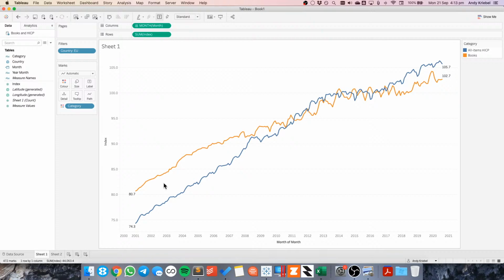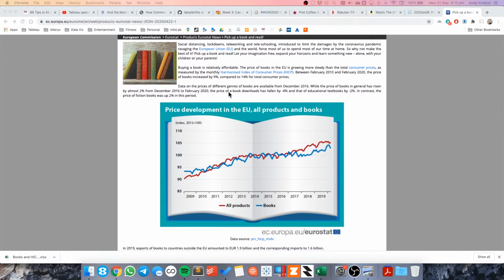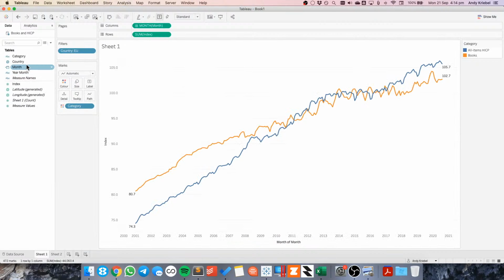were on, let's see, how are they actually using the word index? Okay. It's like a price index. Okay, so I think it's relative. Right. And this is all of the EU.